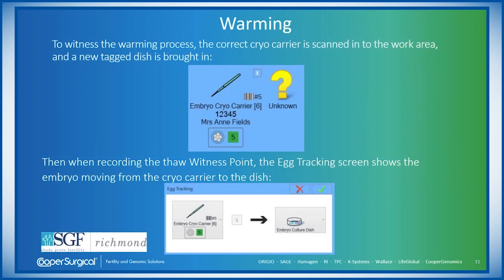Upon warming the embryo for transfer, the correct carrier is brought into the work area, scanned, and verified as appropriate for transfer by our eyewitness. A new RFID tagged dish is brought into the work area for warming, and subsequently that embryo is then warmed and transferred to an embryo culture dish, which is also tagged and ultimately matched to the RFID tag of the patient who is getting the embryo transfer.